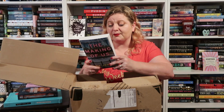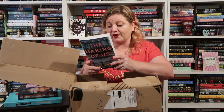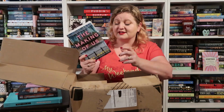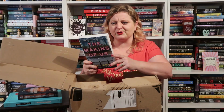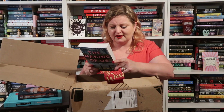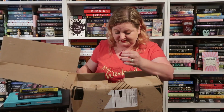Delightfully funny and brilliantly poignant, The Making of Us is a gem that will remind readers of the miracles that happen when we bring life into the world and share our lives with those we love. This definitely doesn't seem like a typical Lisa Jewell book, which I think most of her books tend to be thrillers, and this is filled with heart and humor and compelling and heartbreaking, so I'm curious.